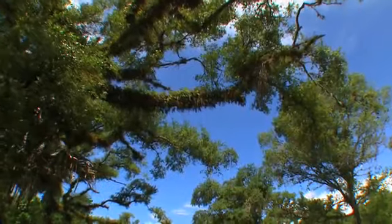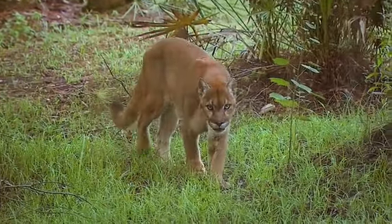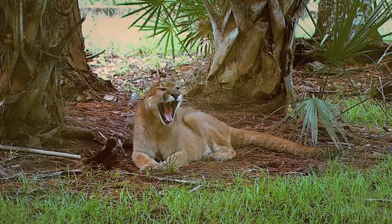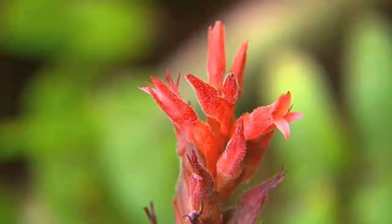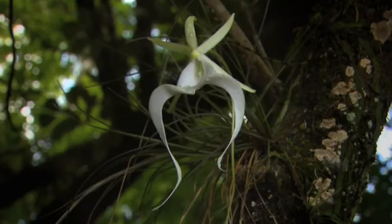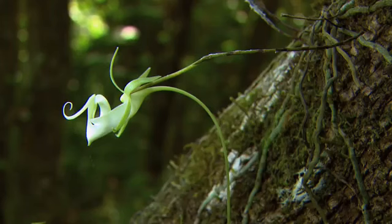One of our most famous residents is also our most threatened, the Florida panther. The panther is not the only charismatic inhabitant of Big Cypress. The Fakahatchee Strand is home to 44 kinds of orchids. Most mysterious of all is the ghost orchid. When you look at this beautiful white flower dangling from a flower spike coming out of these roots, I was just in awe of it, and I fell in love.